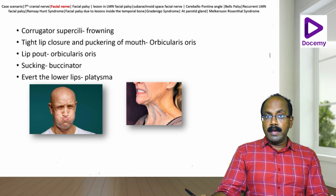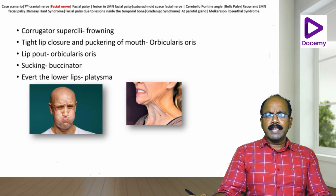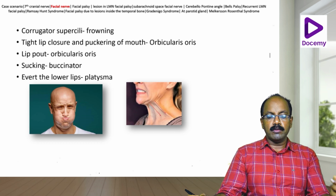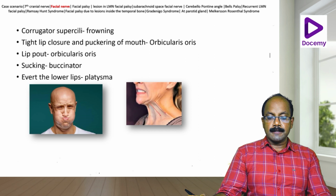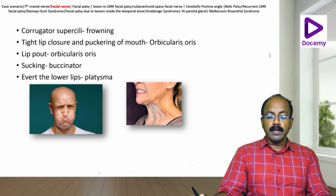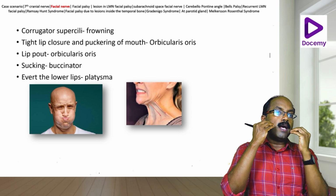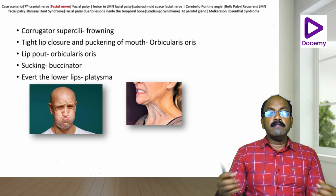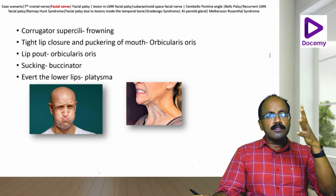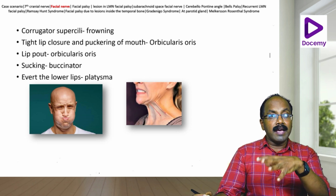Then there are some other small muscles again. Suppose you want to frown at a person like this, it is called corrugator supercilii. For tight lip closure and puckering of the mouth, it is orbicularis oris. For pouting the lips, you have orbicularis oris again. For sucking movements, if you want to make your cheek go inside like this, then you have the buccinator muscle. And for everting the lower lip to make this part very tense, it is called platysma. So different sorts of facial expressions are made by the help of the facial nerve.